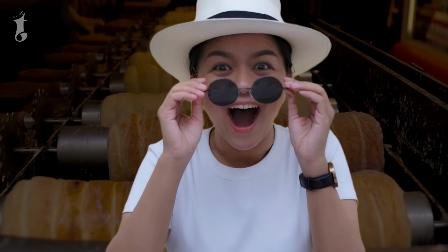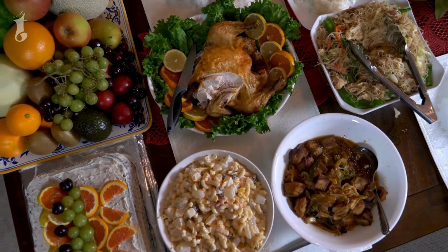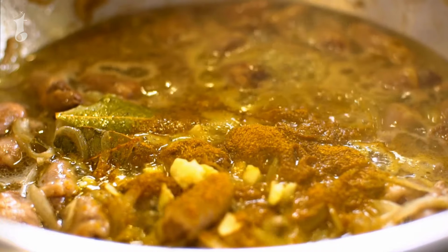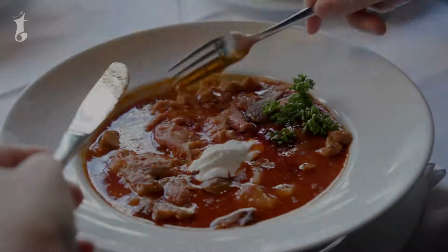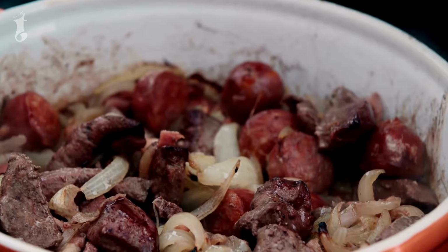But that's not all. Prague has all these dishes that are hearty and filled with flavors you might not have tasted before. Have you ever heard of goulash? It's a kind of stew with meat, vegetables, and lots of delicious spices. It's usually served with dumplings, and it's the perfect meal to fill you up after a day of adventure.